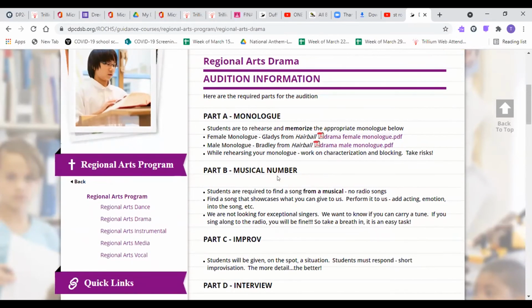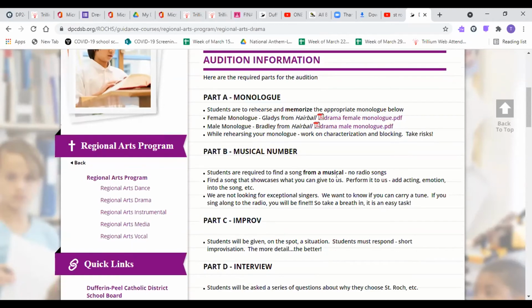Then the second part B to the audition is the musical number. So some of you might not know what a musical is, but a musical is a play, right, with singing and dancing. And so when you are picking your musical number to sing for me, please do not pick radio songs. You want to have a song from a musical, and I do accept Disney songs as well, okay? And it doesn't have to be long. You're going to perform a chorus, a verse and a chorus. But what's really important is to pick something that you think you can sing well and sell to me.